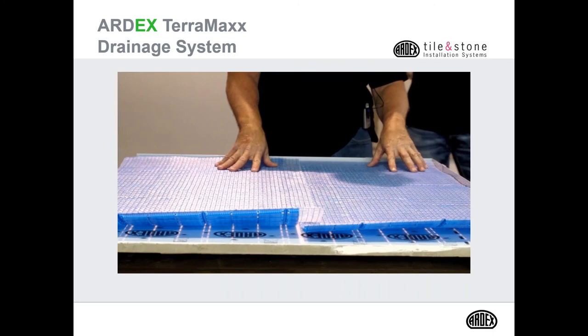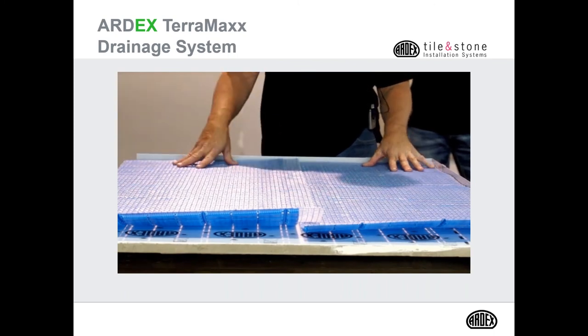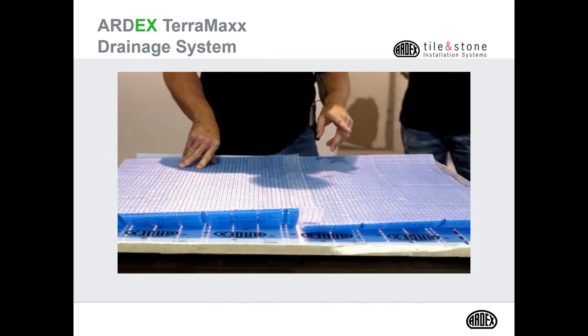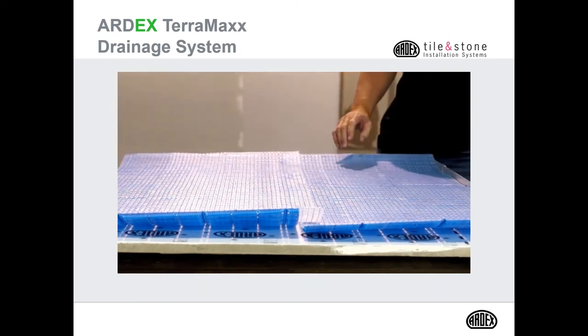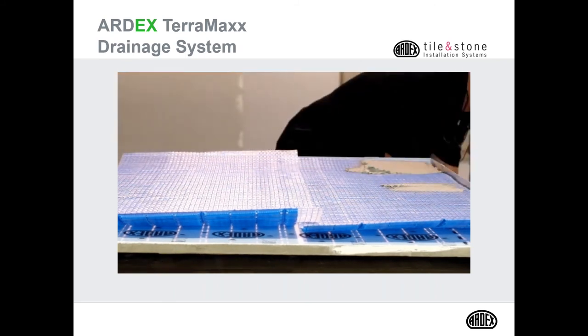Sometimes it is helpful when using the ARDEX Pro Drain drainage membrane to roll it out in advance and allow it to relax. As we begin our tile installation, it is important to note again that we do not want to fill the weep holes along the profile. So we actually have a drainage tape.